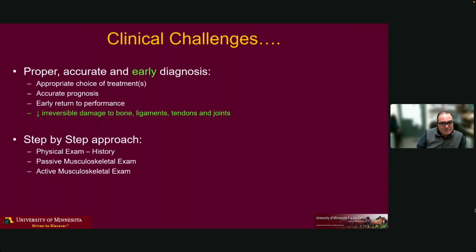How are we going to do this? We'll do this in a step-by-step approach, just like it's being taught in these modules. We'll start with a good physical exam and history, a very good hands-on examination, correlating that with a very good active examination of the horse. And when it comes to trying to get a diagnosis, and specifically choosing the proper imaging modalities, the goal is to accurately localize the area that we feel is affecting the horse, right?